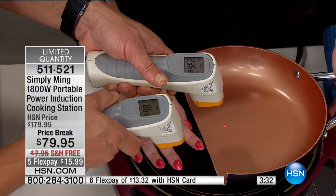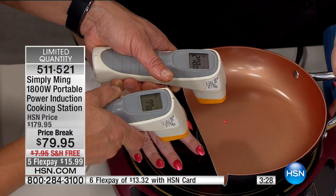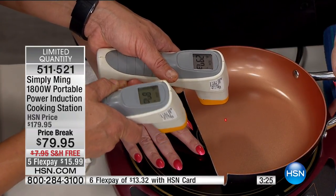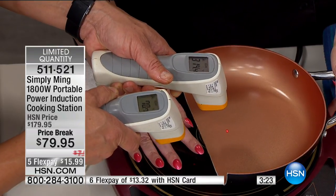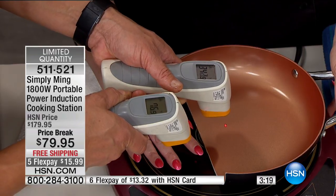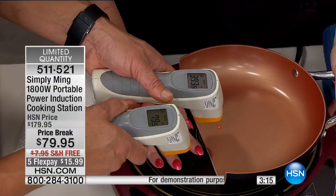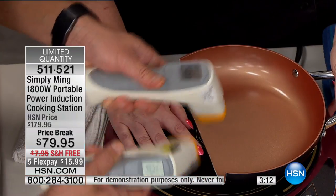220 degrees on the pan, where Tracy's finger is still 79, 80, 76. Her finger is an eighth of an inch from this pan. You feel any heat? Not at all. Nothing. So this pan is at 350 already. Wow. That was in like 15 seconds. We're going to go all the way to 400. And where Tracy's finger is, 77. It has not gotten hot at 400.